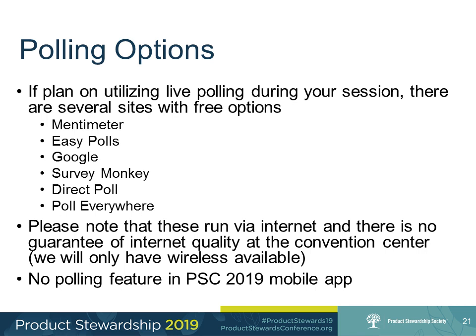So several of you have asked about polling options, and we have seen folks successfully utilize live polling during their sessions at the Product Stewardship Conference in the past. So I've listed several free options if you're thinking about doing a live poll, and you can investigate some of these sites. Of course, they all have free options, but they also have paid options. So you'll just have to read through what the parameters are for the paid option and see if that fits what you're trying to do.